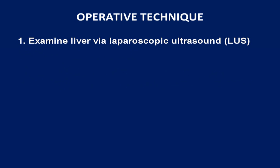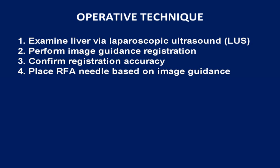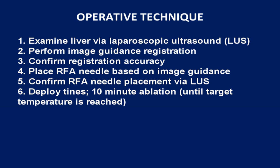The operation was performed as follows. First, the liver was examined with laparoscopic ultrasound. Next, an image guidance registration was performed. Then, registration accuracy was confirmed. The RFA needle was positioned based on image guidance. The RFA needle placement was then confirmed via laparoscopic ultrasound. The RFA tines were deployed for a 10-minute ablation. And finally, the ablation zone was examined via laparoscopic ultrasound.